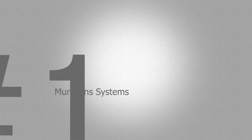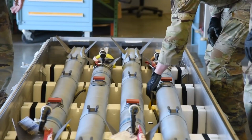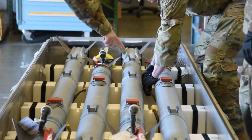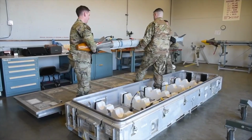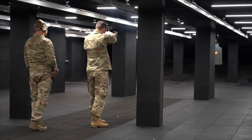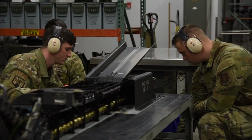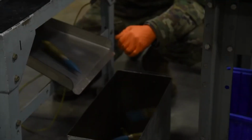And coming in at number 1 for the most common electrical aptitude job in the Air Force is munitions systems. What munitions does, we call ourselves ammo. We deal with pretty much anything that has an explosive quality to it, whether that be aircraft related, working on things that go towards the cops, EOD, special forces, pretty much anything you can think of that would deal with an explosive is our job.